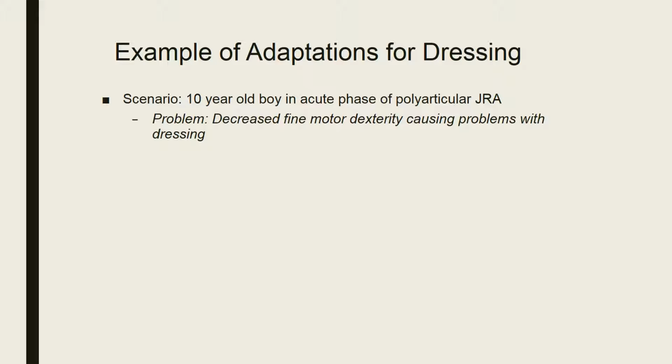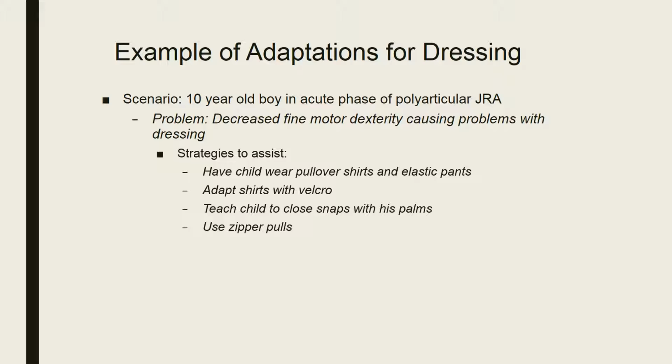And so some strategies that we implemented was just making simple recommendations for the child to wear pullover shirts or elastic pants, so he didn't have to do the snaps, which, when you line up the snap and you press and pinch really hard, you're putting a lot of pressure on your DIP and even PIP joints. And so being able to just wear a pullover shirt, using your larger joints such as your shoulders instead of your fingertips to complete the buttons or the snaps, those kinds of things.